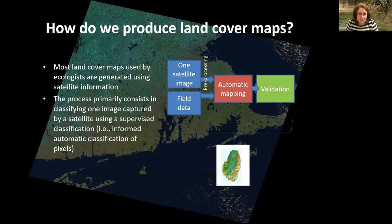And the process in most situations consists in taking one satellite image and then combining it with some field data. Make sure that you pre-process the satellite image to remove any kind of terrain correction or cloud, and then bring this information together to do some automatic mapping of land cover.